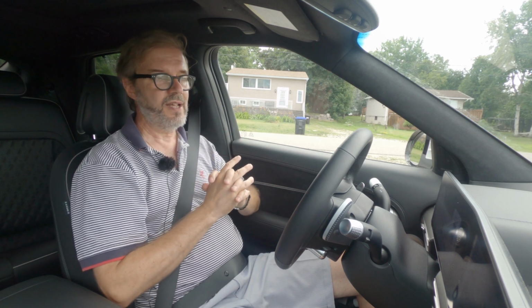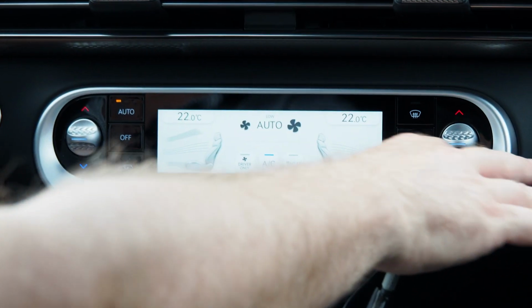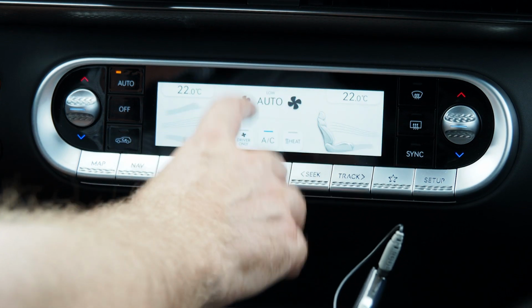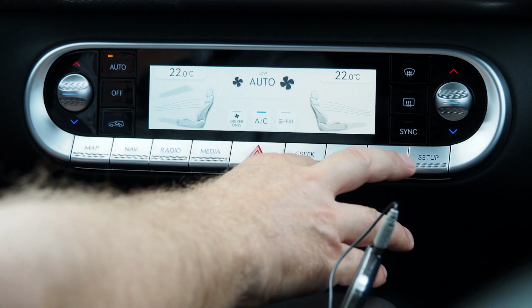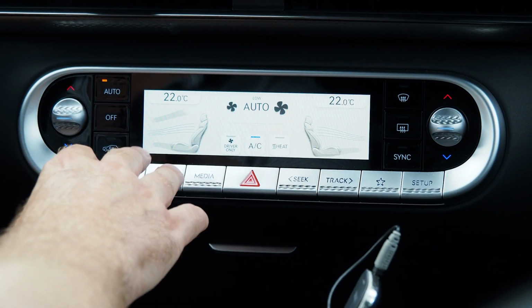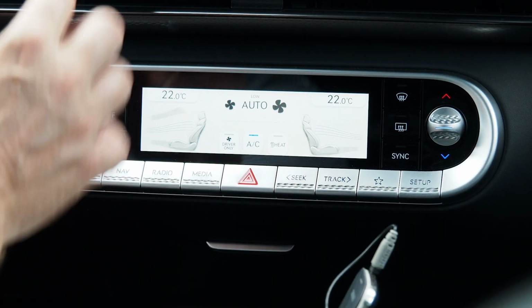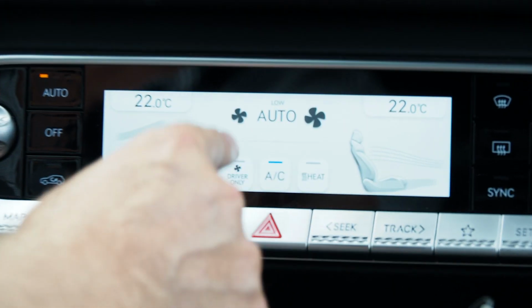The other differentiation from its other two cousins is this nice separate screen and controls for the climate. So the other cars also had the buttons here for the climate, but they did not have the screen. So these buttons here control pretty much everything on that screen. So you have map, navigation, radio, media, you have hazard lights, seek and track for audio, a magic button that you can program as well. But this section here strictly has to do with the climate. So you can change the direction of the climate, change the temperature up and down, physical buttons, beautiful, not touch buttons on the screen. So you can also, this is a touch screen, so you can change the AC to driver only or everything.